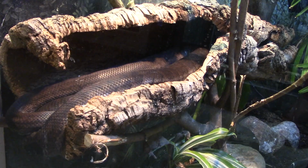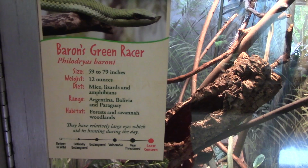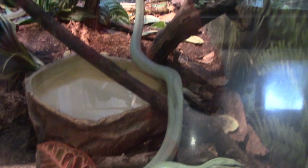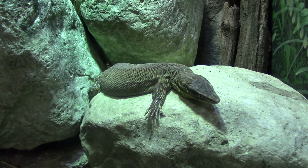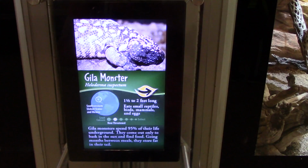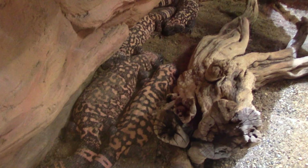Got a Barone's Green Racer. There he is. He's all coming down. See his little snaky tail up in the tree. A spiny-tailed monitor. Nice looking lizard. Alright, Gila Monster, all in a row.